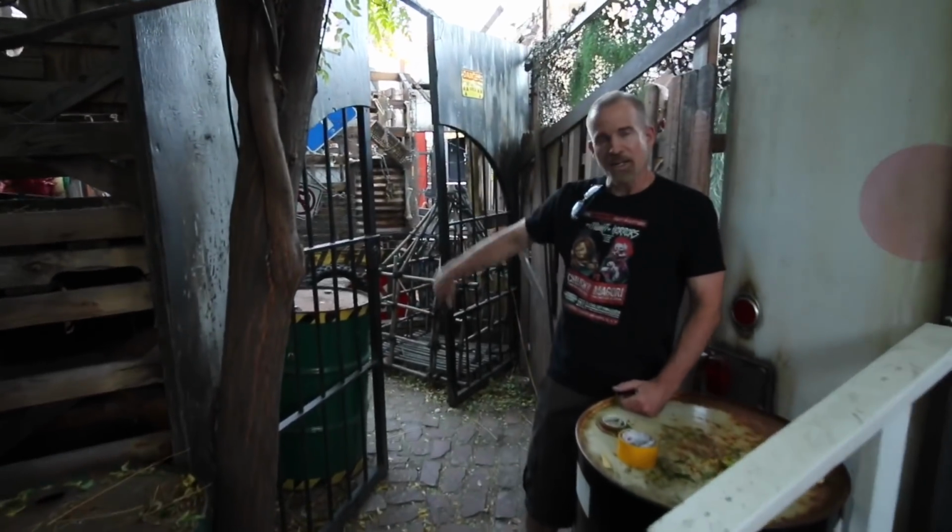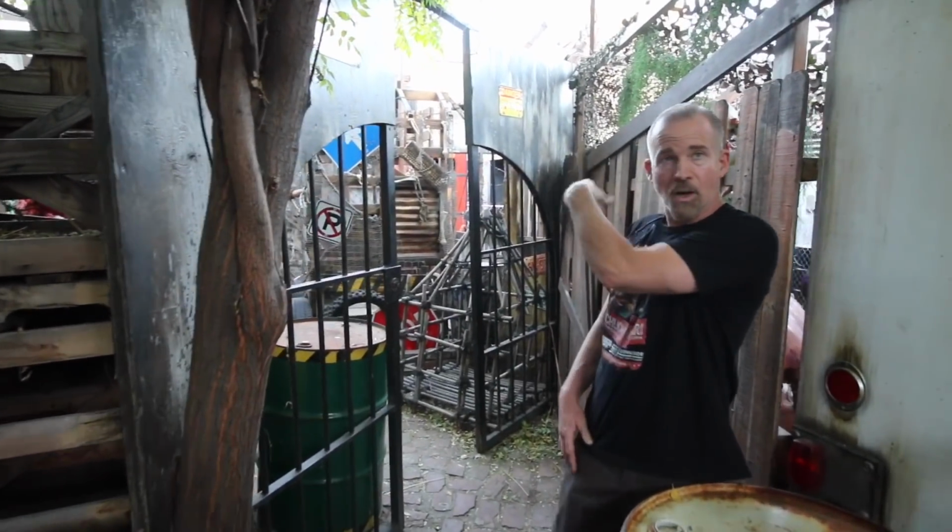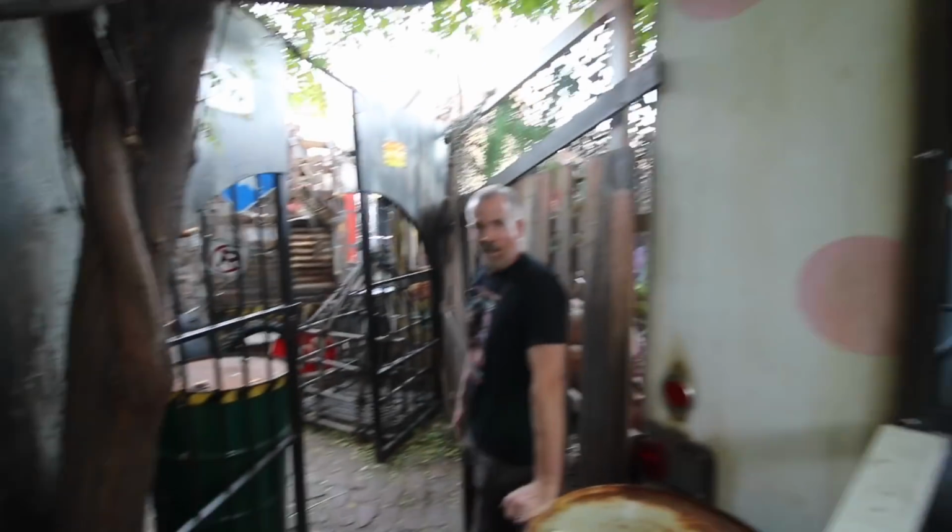You would enter through these gates, and then eventually you twist and turn through our backyard, and then eventually you'll be exiting out the same way. So this would be the exit. So it's like a full circle. Yeah, it is. It is.